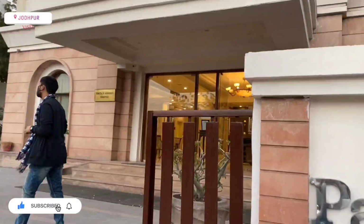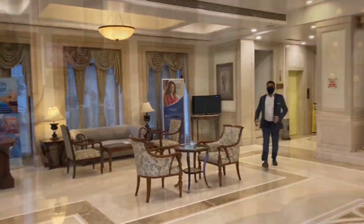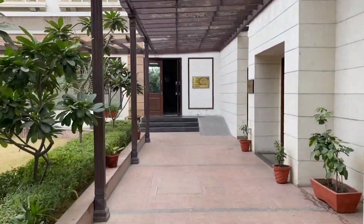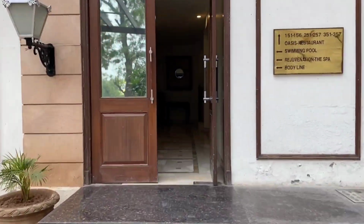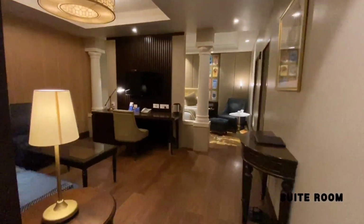Hotel Park Plaza is a 4-star property that offers the best experience to its guests. The property has multiple restaurants to serve its guests, a pool, a spa and a health center. What else do you need? The suite room is spacious and warm.